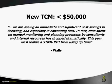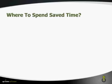Now the key question: if you've gone through this exercise, you've been able to identify your total cost of monitoring, you've looked for a new solution, you're starting to implement it and starting to realize a number of those efficiencies and savings, then you really have the next question. Where do you spend the extra time? Right? So clearly if you had staff who were working on monitoring before, you can try to repurpose those staff to work on things that will actually help to improve your IT service delivery. Right, so focus on getting a little bit more proactive in your environment.